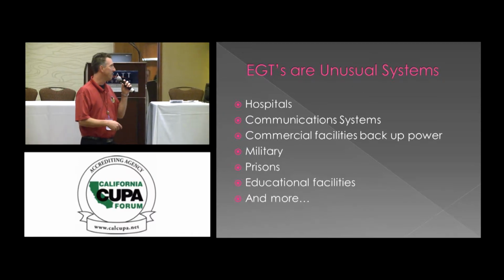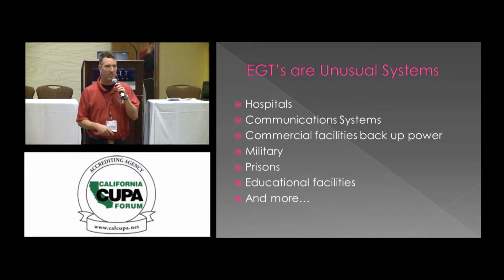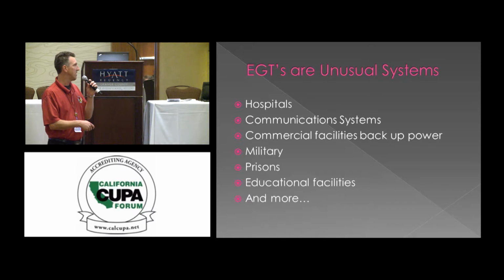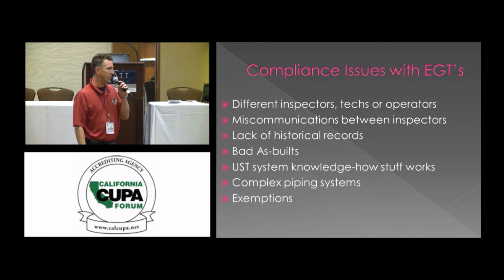So these types of systems, you know, they're not your gas station. You figured that out already. There's some of the places I see them. On my current route, I have 9 hospitals. I have some that have generators and boilers, which present their own weird, unique issues. If we have time, maybe we can talk about some of that again later. Military, prison, I've done some prison facilities and have universities, so we'll see if my voice can make it.